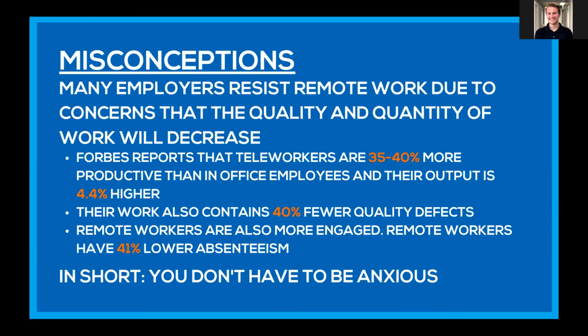So before we get started, a lot of employers have historically had issues with their employees working remotely. They've resisted it due to concerns that there's going to be a drop in quality and the quantity of work that their employees produce. The thing is, that's not the case. In fact, Forbes reports that teleworkers are about 35 to 40% more productive than in-office employees, and their output is about 4.4% higher. In addition to that, their work contains 40% fewer quality defects, and remote workers are also more engaged. They generally tend to have 41% lower absenteeism.